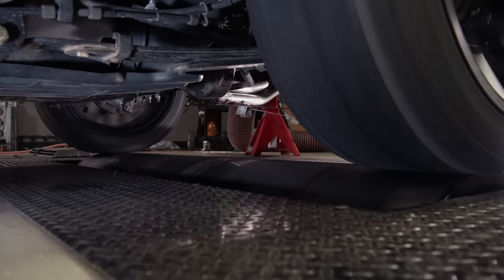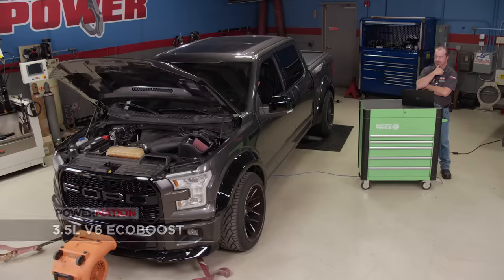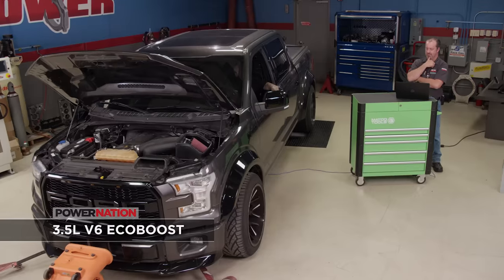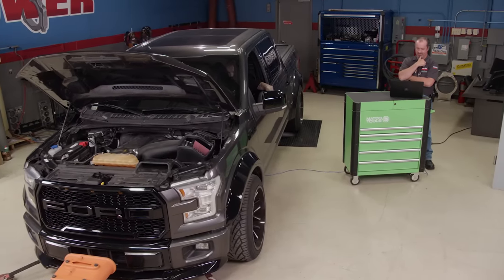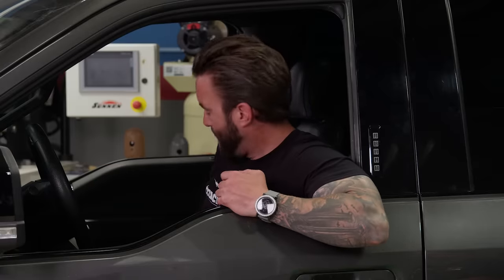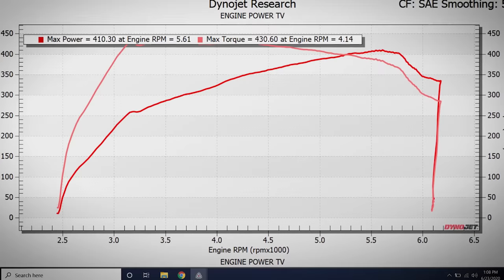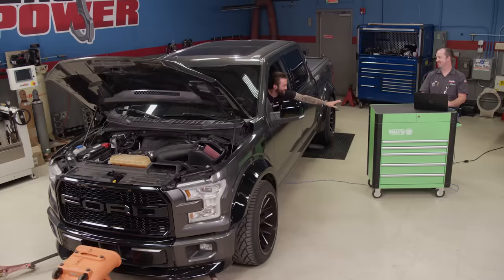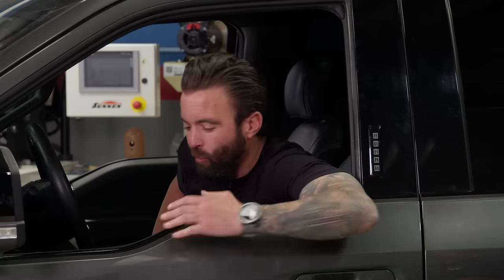All right, we're all set up. Make a hit. All right. Wow. What are we at? I'm impressed. 410, 430 for torque. 410. So stock, I think we're at 350? 350s. So I mean, I'm not going to get my calculator. That's 60 horse right there. 60 at the rear wheel.